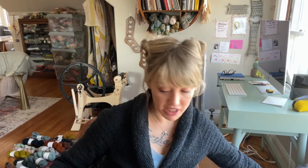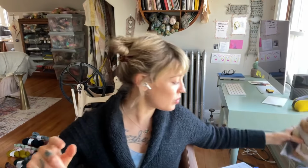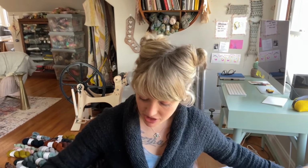Also, right now I am working on spinning up a 3-ply, which is actually using this fiber, which I have not started yet. This is Beastly Behavior from Hello Yarn, which is, I love her fiber club. I love all of her fiber. So it's this and then one of her other fiber clubs. So I'm going to do 1 ply of each and then ply them together.